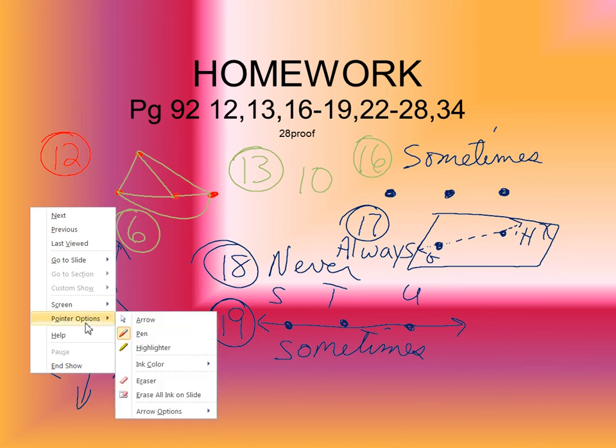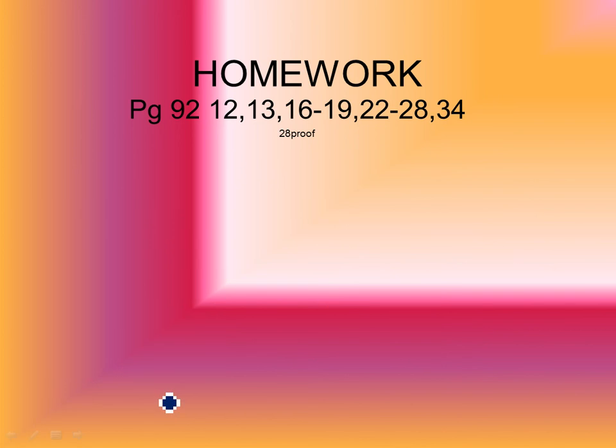Problem 22. Somebody read problem 22 to me. This one's got the picture, doesn't it? So looking at that picture, name the blue plane for me. K. Name the yellow plane for me. J. I can't even see it. I think it's a J. We'll go with J. That makes sense if they did K.